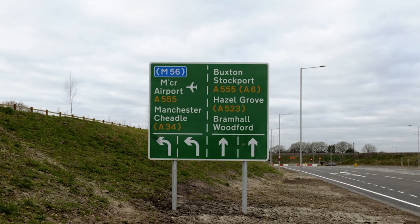Poynton Relief Road was designed and built by Graham Construction. There's a 2.5 kilometre highway that connects the A555 and the A523 near Poynton. The road will relieve congestion in Poynton and surrounding areas and better connect Cheshire with South Manchester.